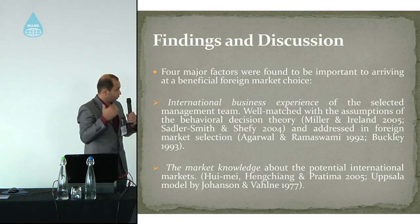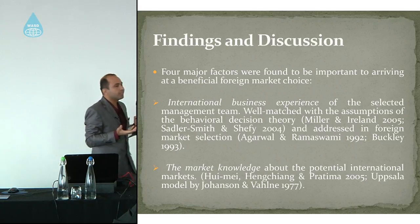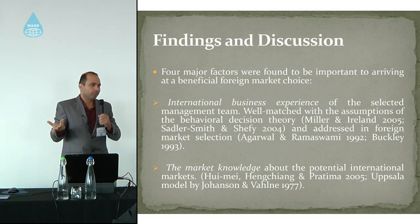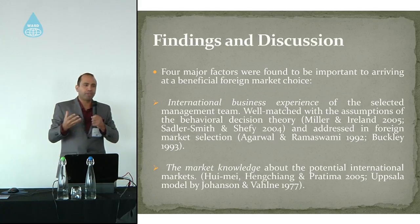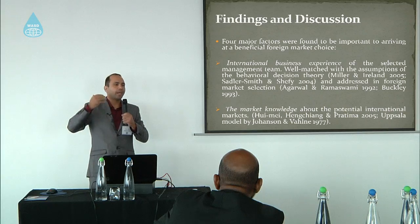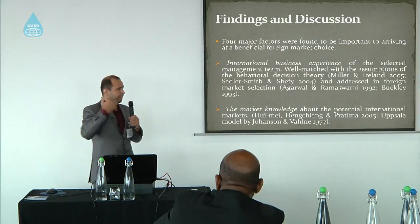One of the most important factors, consistent with the literature review, is the international business experience of the selected team that's responsible for selecting the foreign market. They need to have international experience. You cannot give the lead to people who have never been in another country. They need to know exactly how to collect information, what kind of information is needed, what the most important things are to look at, and how to analyze it.